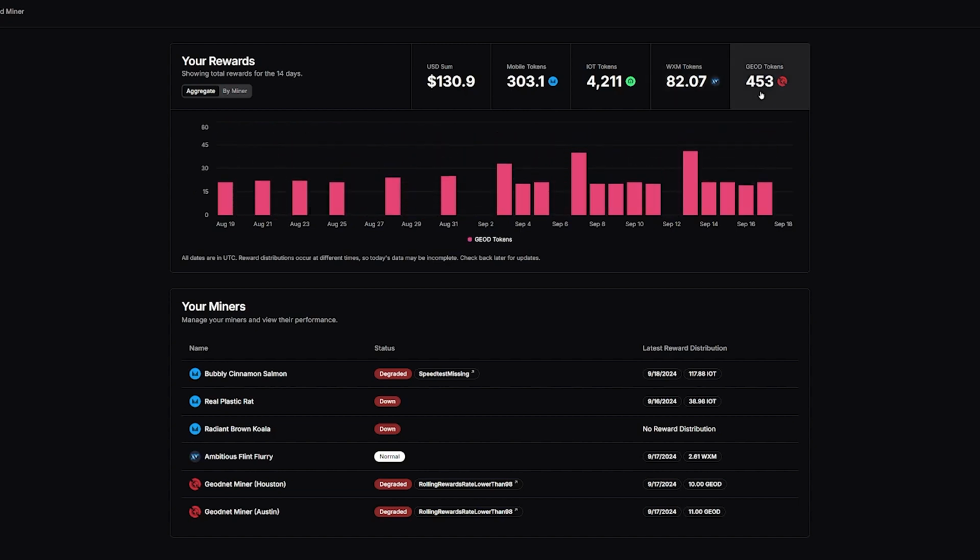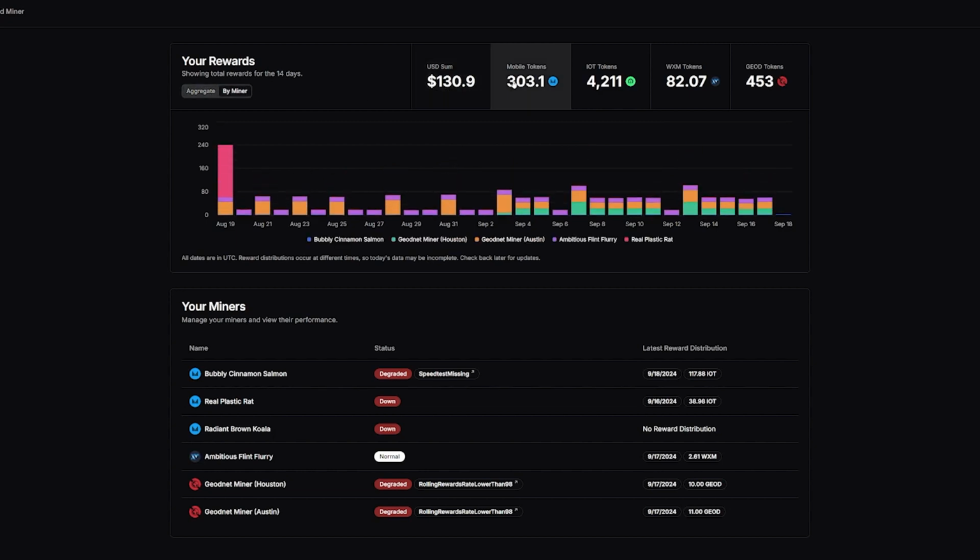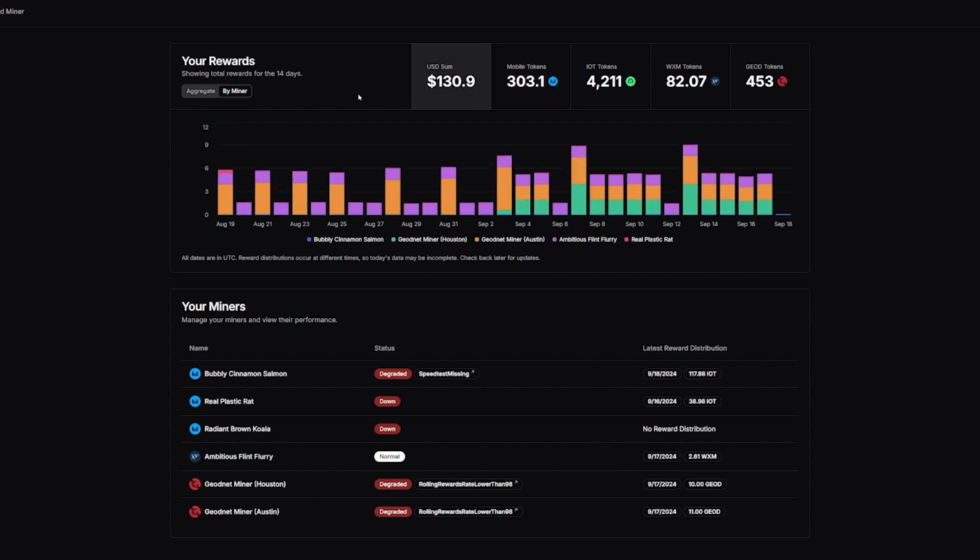Second, you've got visualizations and metrics. So what's really impressive about this platform is the visual representation of data. It's not just raw information that's confusing and hard to look at. Instead, the platform uses charts, graphs, and a bunch of KPIs to really help you digest and understand the information quickly. Whether you're tracking network nodes, project expansion, or even revenue metrics, everything is easily accessible.